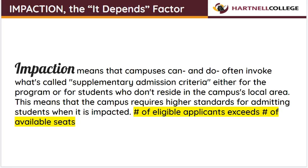The third critical factor in determining your transfer success is known as impaction. This is the "it depends" factor. Impaction means that campuses can and do often invoke what's called supplementary admission criteria, either for the program or for students who don't reside in the campus's local area. This means that the campus requires higher standards for admitting students when it's considered impacted.